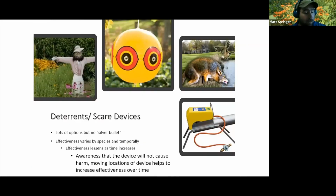So let's talk about other ways to manipulate surroundings, and that includes things like deterrents, scare devices. And there's a lot of options out there. Unfortunately, there's no silver bullet, and their effectiveness really does vary by species and time. Are you trying to scare birds? Are you trying to scare deer? Well, if we're talking about deer, there's only certain ones that work for that. And the time that you're going to have it be effective is going to vary by what you're using.